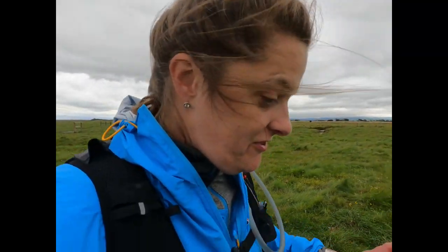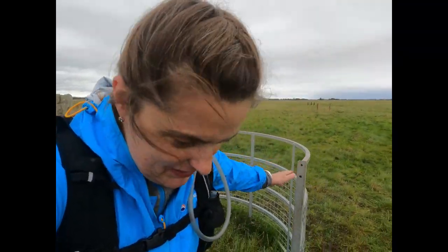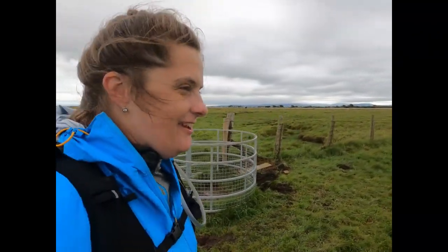I think I can see buildings in front of me, so I'm hoping I'm coming up to Silloth. I'm probably over halfway now across the salt marshes. And as much as I'm complaining, it has been good. It's kept my mind occupied more than it would just on the road.